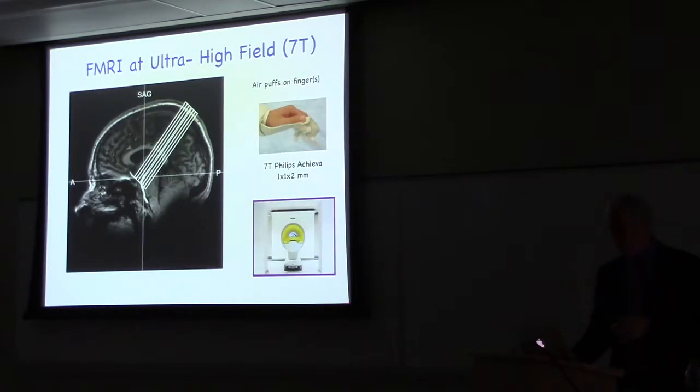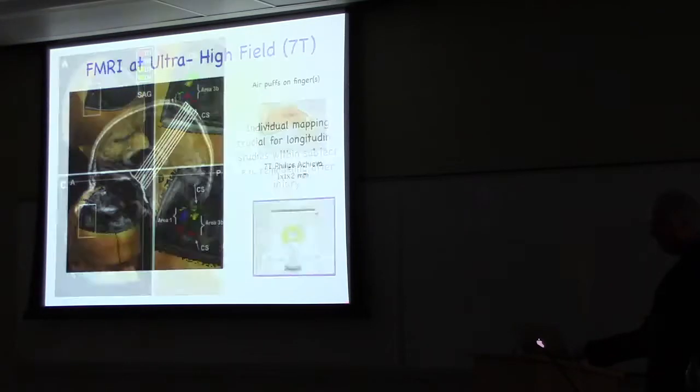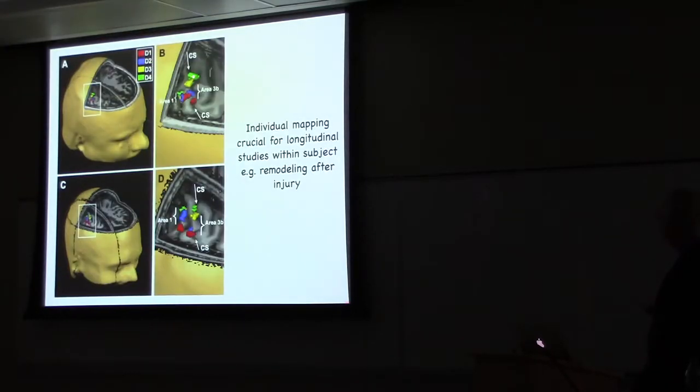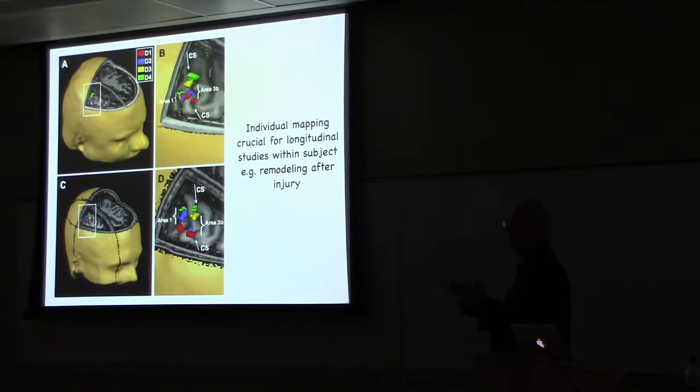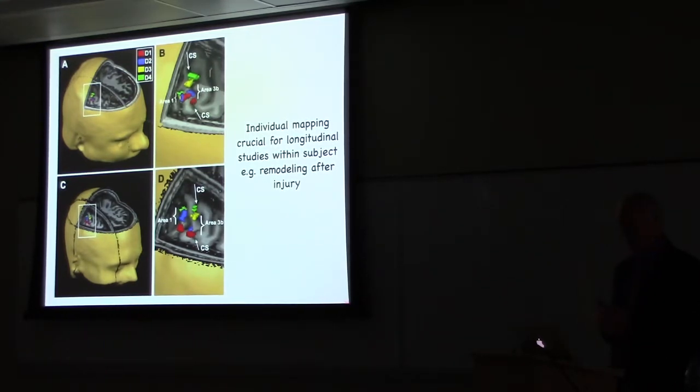And this is being done in humans. Again, human studies at 7 Tesla, blowing little puffs of air onto the finger tips here, and then mapping those differences in the brain. So you can see here again the somatotopy of the different digits in this primary sensory area in the human brain. It's very useful for studying effects of injury, remodeling after injury, etc. So that's conventional BOLD.